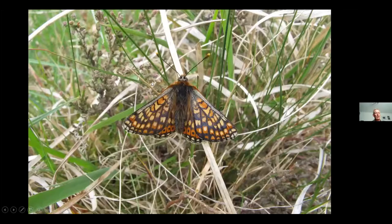And I'm just going to touch briefly on declines of butterflies, because butterflies have declined enormously over the decades. In fact, the 2015 State of Britain's Butterflies report, you can download from the Butterfly Conservation website, shows that overall butterflies have decreased by 70% in terms of their occurrence and 57% in terms of their abundance since 1976. And to go back further beyond that, really, you just have anecdotes.